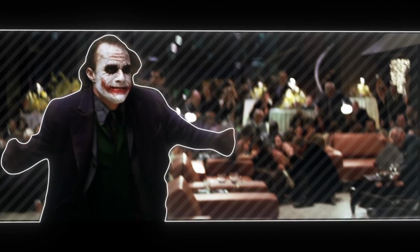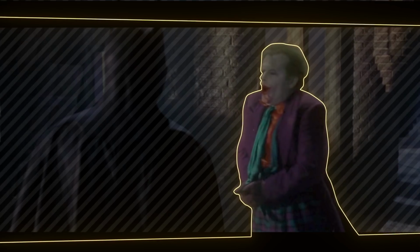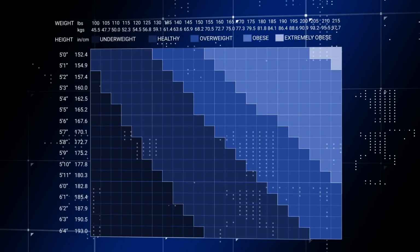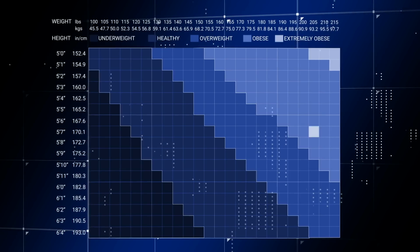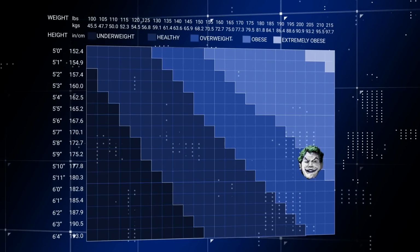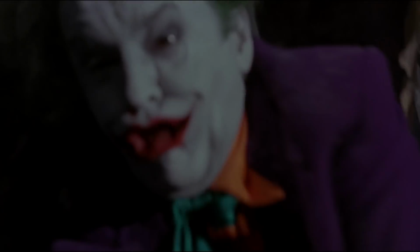Our final variable is the mass of each Joker, which we found from interviews with Ledger and Leto, but Nicholson was harder to track down. We decided to cross-reference his reported height, 5'10", with his body mass index profile, which after a rigorous debate we settled at overweight but not quite obese. Science. This gives Keaton a 205-pound Joker to dance with in the pale moonlight.